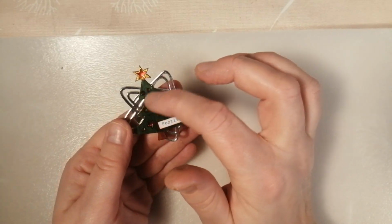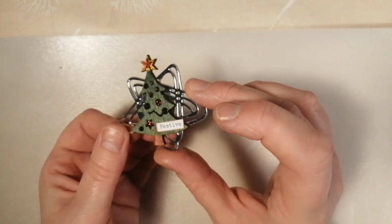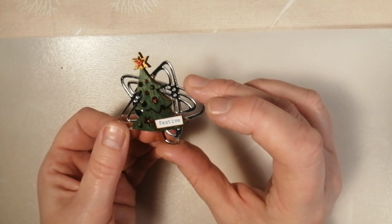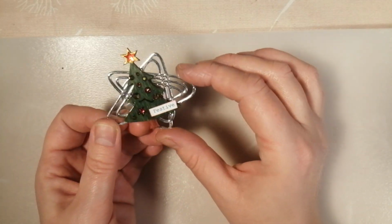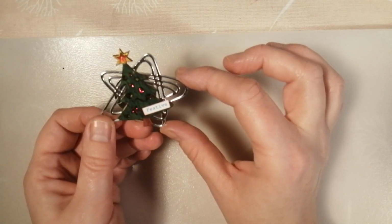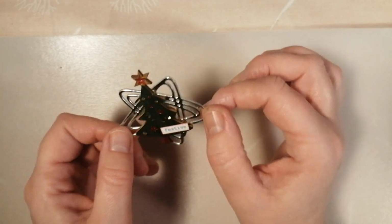I've put some stickles into the holes and filled those little cavities with those stickles, which is really cute and just brings a little bit of colour to the lovely Christmas tree. And then I've just stuck some little flatbacks here and there, and again from that festive Christmassy word sheet that I created, I cut out the word festive and just popped that on down the bottom there.